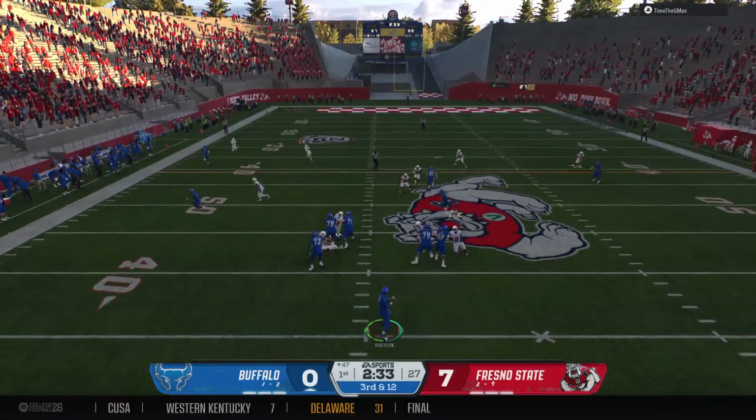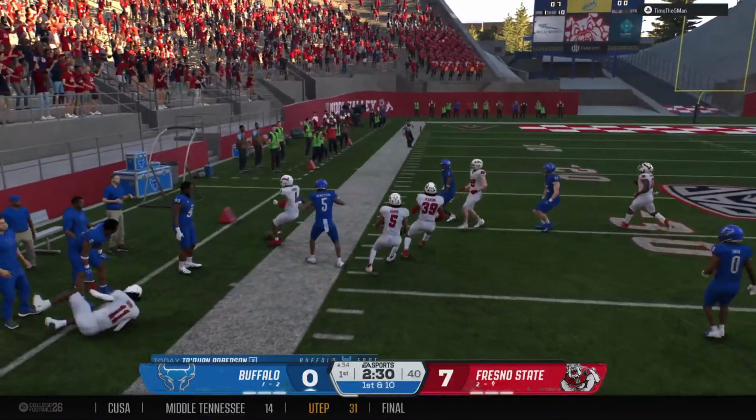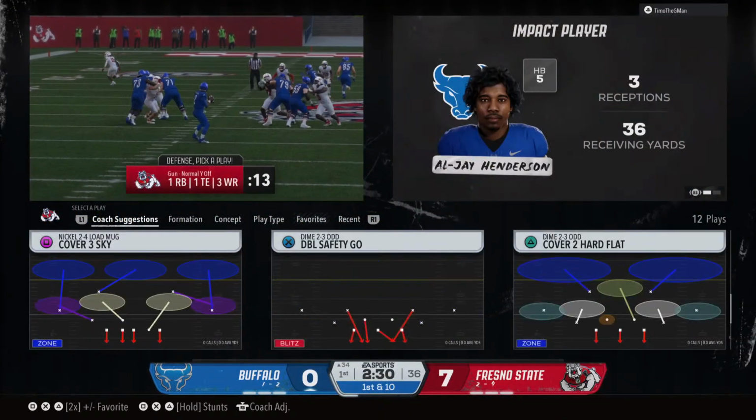Looking for a man. It's Roberson. Dumps it to the back. With the catch, it's Henderson. Inside the 35, knocked out of bounds. This offense with a big play, and they'll mark it at the 33.